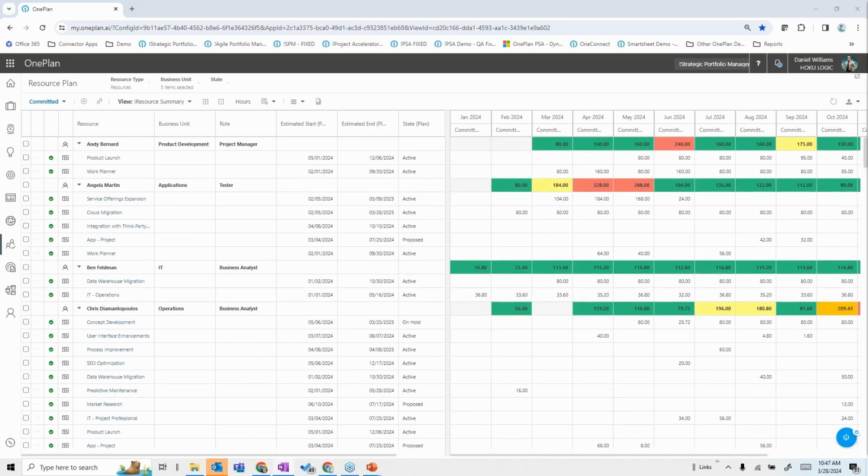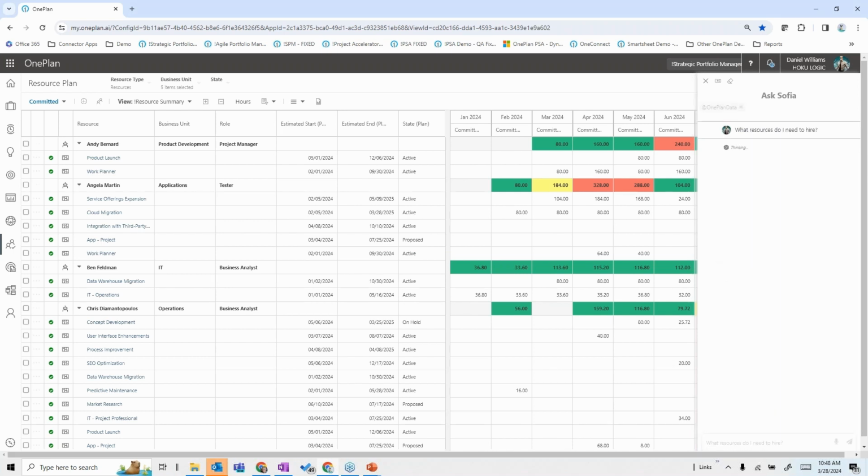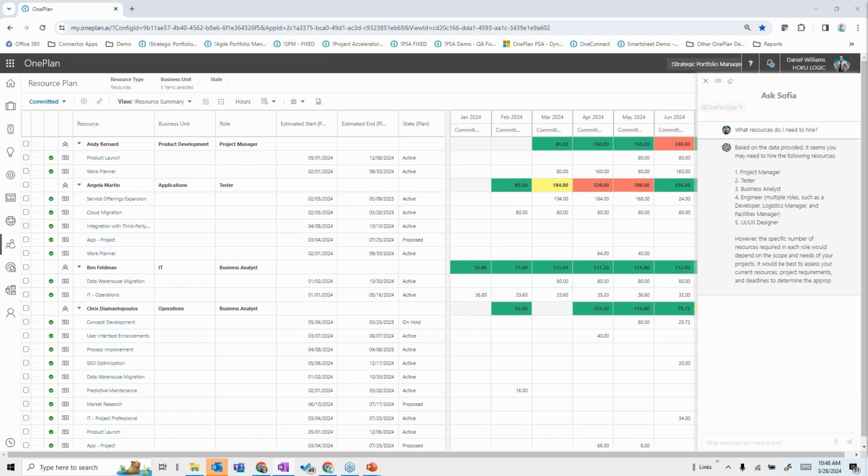But I could also ask Sophia, what resources do I need to hire? Put that question to Sophia. Hopefully she'll give me some analysis on where my bottlenecks and or shortcomings are. So it's telling me the areas, and it looks like I have needs across the board. It says the specific numbers will be based on some further assessment. But let me just ask it for the heck of it.